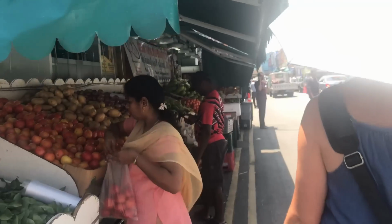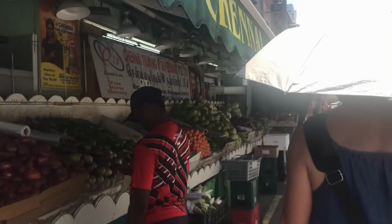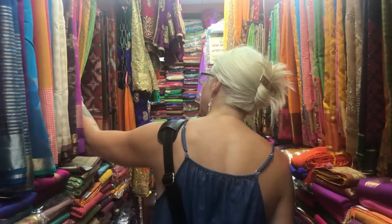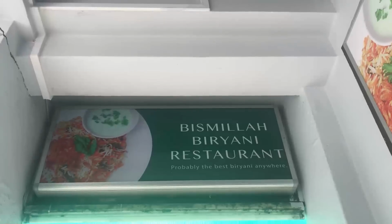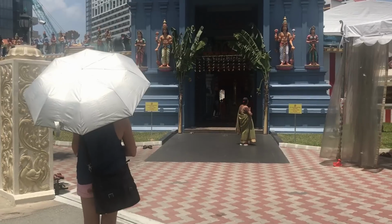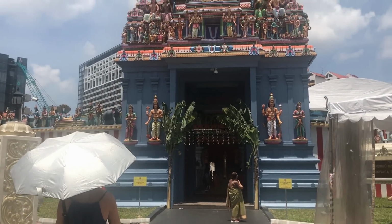We're walking through Little India right now, and we've just stopped by the Mustafa market and picked up a new pashmina for about $10. Fantastic. After bargain shopping, we had a fantastic lunch at a local restaurant and spent some time exploring the sights.